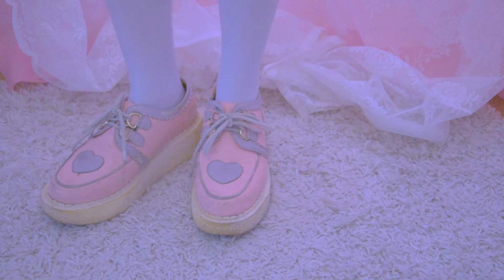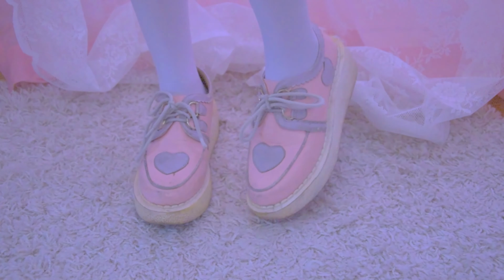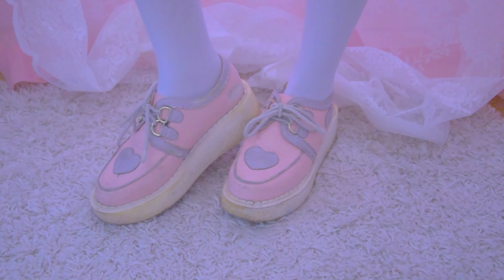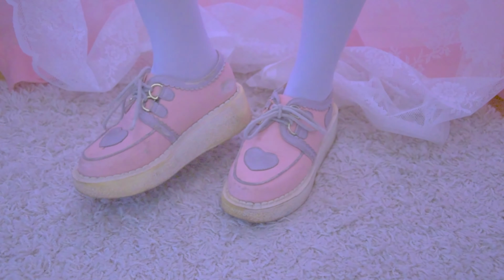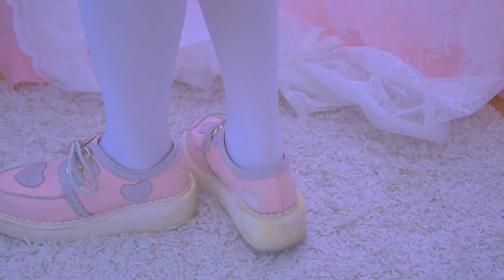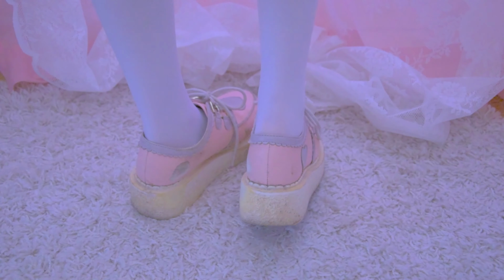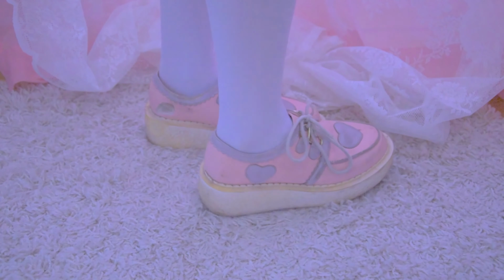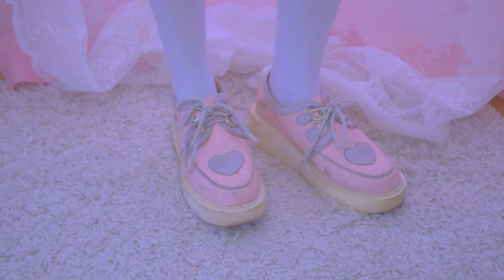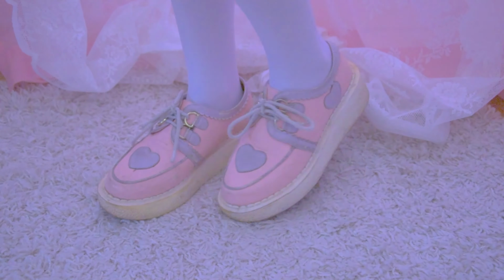And another old pair of shoes that I don't use anymore, but I actually used to wear these every day for about a year, I think, when I had my fairy K phase. And they fit me so badly. They are way too big for me. At least three sizes too big. My feet are just slipping around in these big blocks, and I do not understand how I was able to walk in this every day in school.